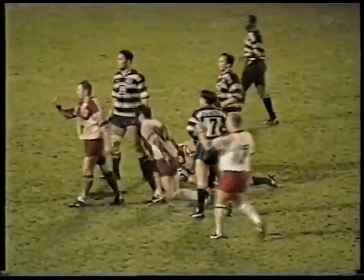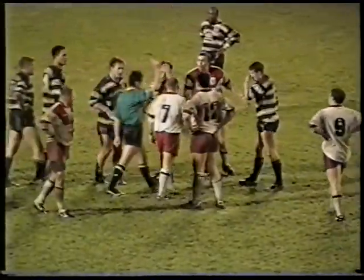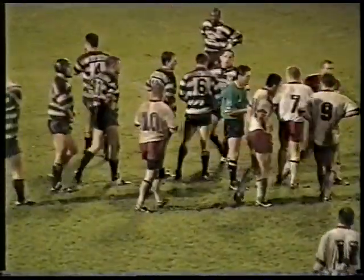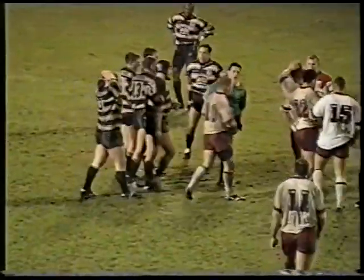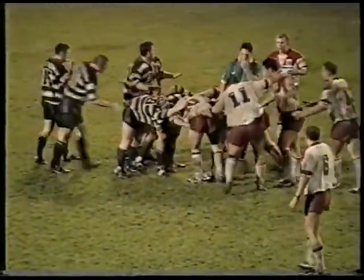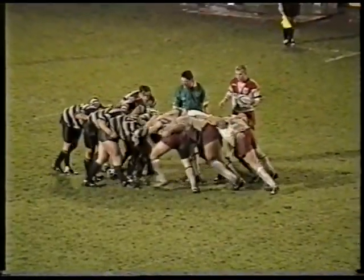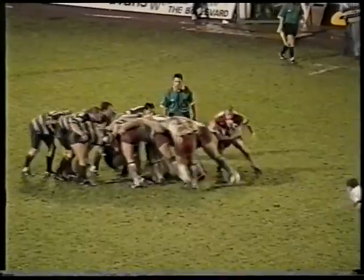Well, that was knocked down by a Hull player, but then the Saints man came in for it and knocked it forward. I think it should be a scrum down with a Hull feed. He's not given two knock-ons, has he? Scrum down. Well, he's given a Saints feed. I think you're a bit harshly done to there. I didn't think Hull had knocked it forward, but obviously we're going to accept the referee's decision.